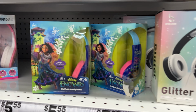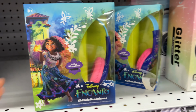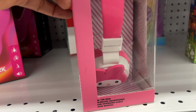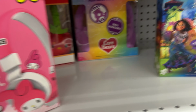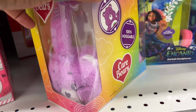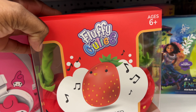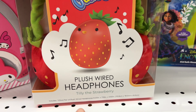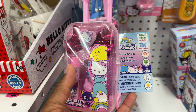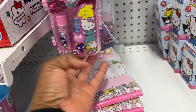More cute headphones. They have Disney Encanto. My Melody. They have Care Bears. And let's see what cute one this is. Fluffy Cuties. Plush wired headphones. This is so cute. This little Hello Kitty and Friends cosmetic set, and it's in a little pull along. How cute is that?